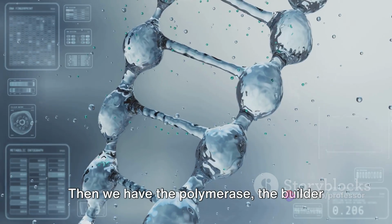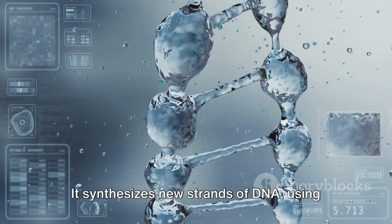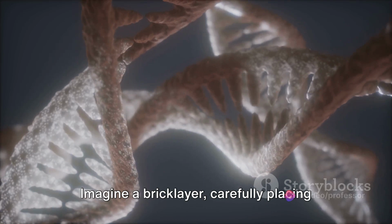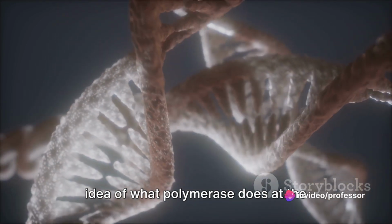Then we have the polymerase, the builder of the DNA world. It synthesizes new strands of DNA, using the existing strand as a template. Imagine a bricklayer carefully placing bricks in order, and you'll have a good idea of what polymerase does at the molecular level.